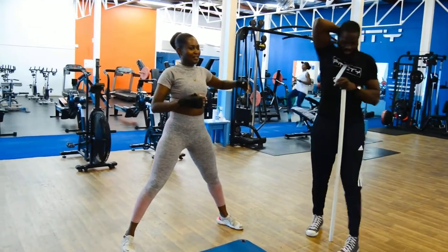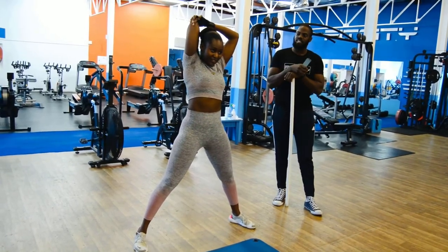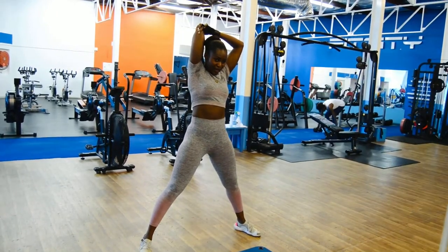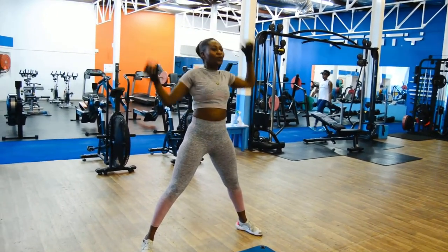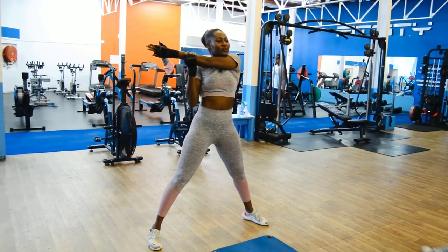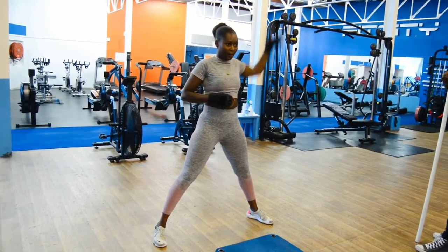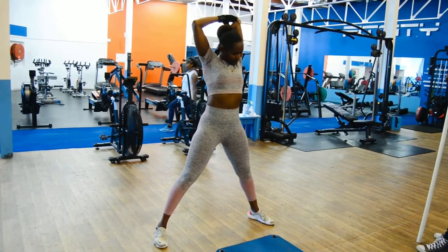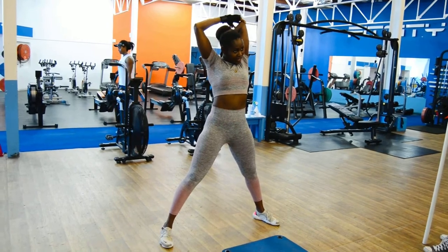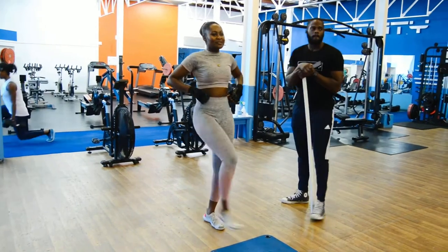3, 2, 1. That same hand, put it to the back. And I want you to pull your elbows. Yes. 5 seconds. 5, 4, 3, 2. Switch. Three, two, switch. Three, two, switch. Okay. Now we can start our workout. Great. Okay. As simple as that.